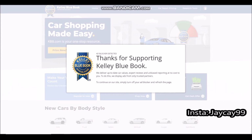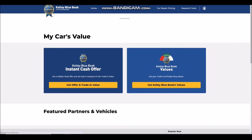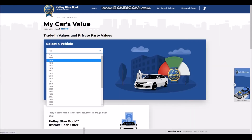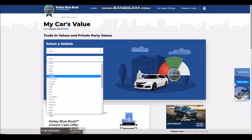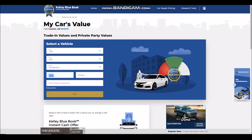I got an ad block on. Sorry, guys. Let's pause this and refresh the site. So I like to go into Kelly Blue Book and get an idea of how much this vehicle can actually go for, right? So let's say we wanted to buy this 1996 Ford Thunderbird, right? And I said, okay, well, how much can it go for if I decide to sell it? So we go here, Ford, there we go. Ford Thunderbird, here we are.